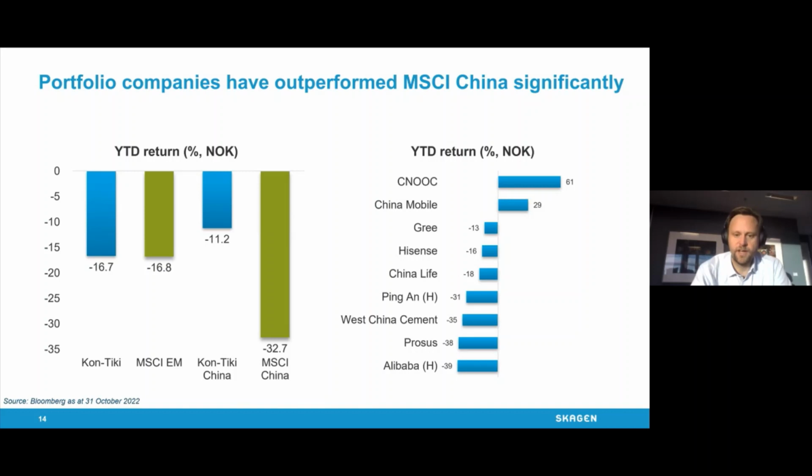Now, if you compare our Chinese holdings to the Chinese market, they have on average, so on a money-weighted basis, outperformed by more than 20 percentage points, and a number of them have positive absolute returns. So we do think that even in a challenging market, it is possible for an active manager to add value through stock picking, even in China.